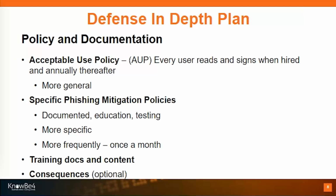I don't think everybody should be threatened with firing if you accidentally click on a phishing attack or something like that. But there should be some consequences, that they can be written up or something like that if they frequently fail a phishing test. I think anybody can fall victim, anybody, including me, can click on a phishing attack. And so I don't think there should be a lot of penalties for just one.